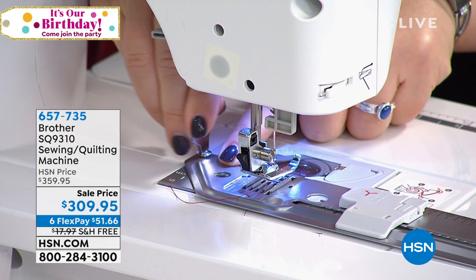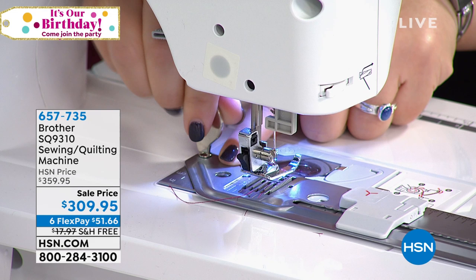But there we go. So I'm just going to screw this in and now you can see that obviously you can take this on and off without even thinking about it.